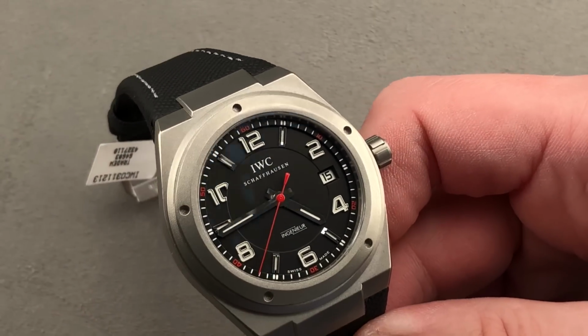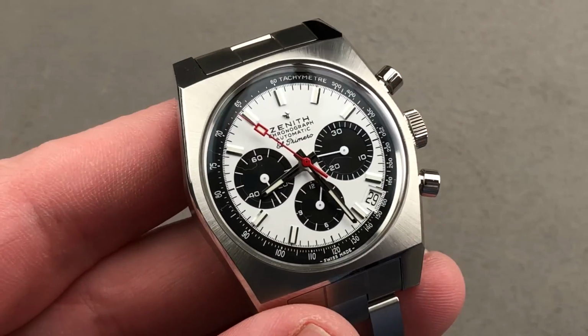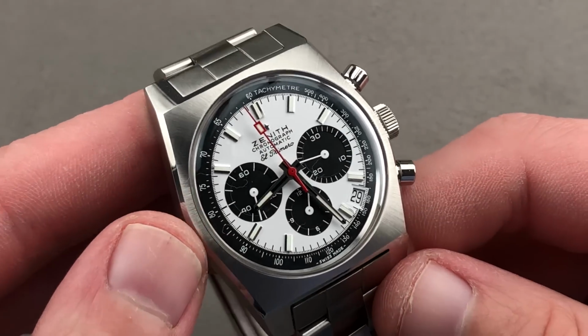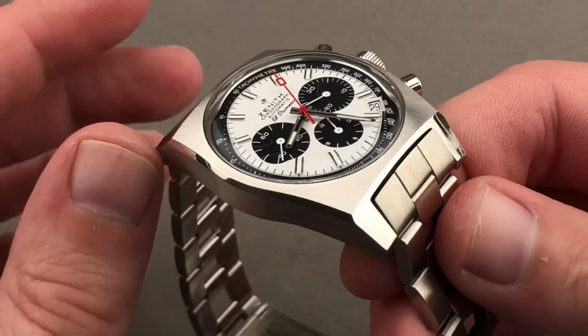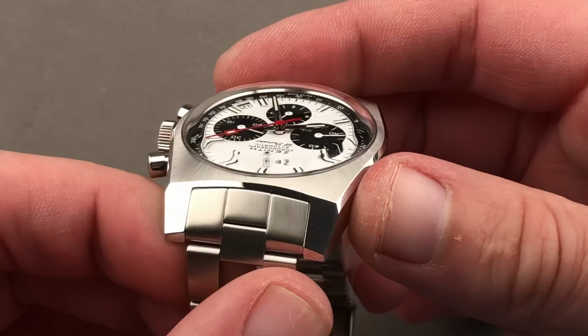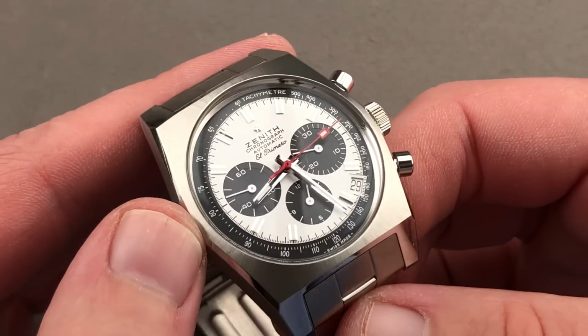Now, if we turn the clock back just 7 years, we find ourselves in Le Locle at Zenith with the arrival of the A384. You know, the A386 is probably the best known of the original 3 El Primero models, but the A384 in a lot of ways is a more interesting watch with a very 70s-esque cushion-style case. While the watch was designed in the 60s, it was very much of the 70s.